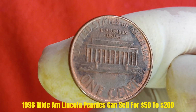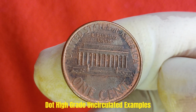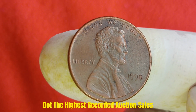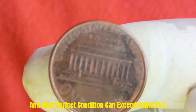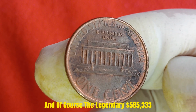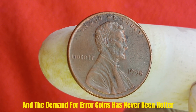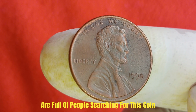Circulated 1998 wide AM Lincoln pennies can sell for $50 to $200, depending on wear and visibility. High-grade uncirculated examples, MS65 to MS67, regularly sell for $1,000 to $5,000. The highest recorded auction sales for premium examples with verified errors and near perfect condition can exceed $25,000. And of course, the legendary $585,333 valuation is believed to be for a combination of rarity, top grade, and private collector demand. Prices are soaring, and the demand for error coins has never been hotter. Coin shows, online auctions, and collector forums are full of people searching for this coin.